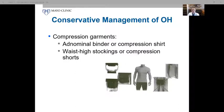Other means of supporting blood pressure upon standing are compression garments. These would compress the vasculature around the abdomen, the thighs, and the calves, and also promote the support of blood pressure when standing. Abdominal binders would compress the vasculature around the stomach, and so do compression shirts. Other means of compression include waist-high stockings or compression shorts.